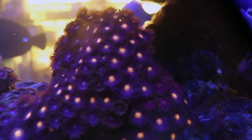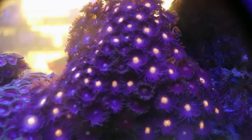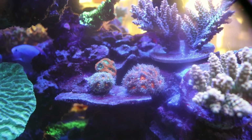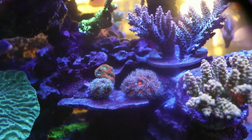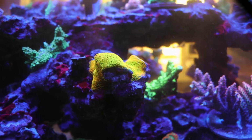I like these zoas. Oh, you know me, I'm all about the zoas. These are kind of cool. Purple with an orange mouth. Up with your acans and micromussa. How come they're hungry? Are they always like that? They're always feeding. I have a few and I can't figure out why they do that. They're just always feeding in this tank, always open, never not with the tentacle extension.